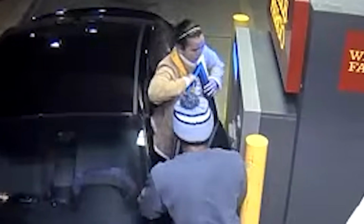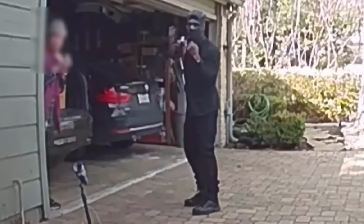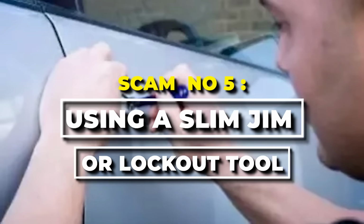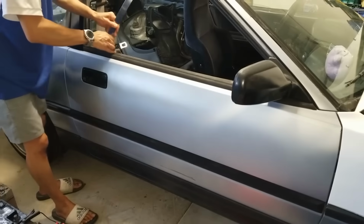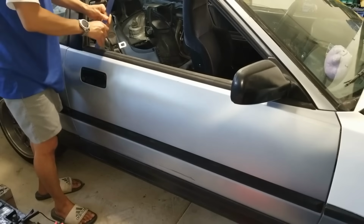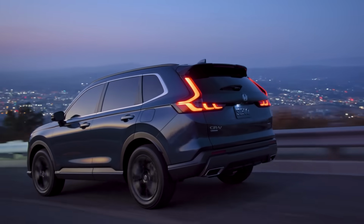But not every thief tries to charm their way in. When smooth talk doesn't work, they get rough. And that's when they go straight for your door. Scam number 5, using a Slim Jim or lockout tool. This one's old school, but don't let that fool you. It still works. People think because their car isn't from the 80s, it's immune.